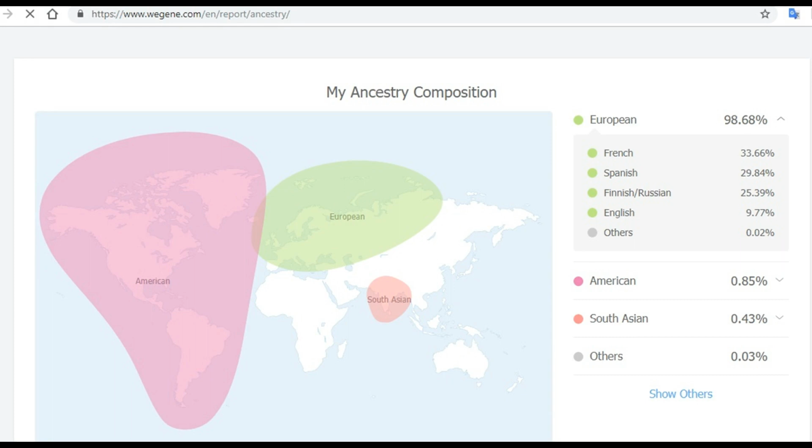So I'll show you some of the other results that I've had. Now with WeGene, which is mainly focused on people of Asian ancestry, but you can upload to it anyway, it said that I had Native American, I think 0.85%, and a bit of South Asian. And then it broke down the European into various different things.